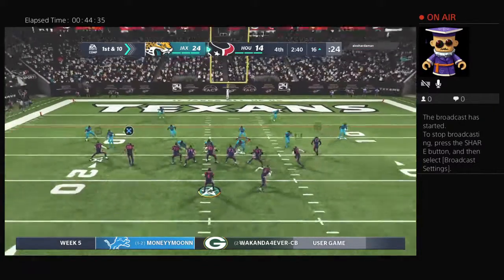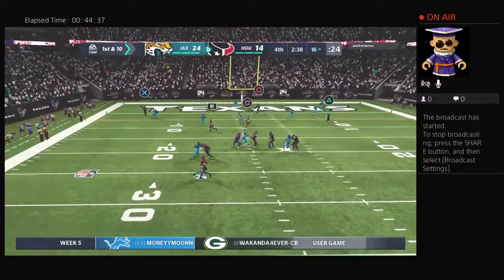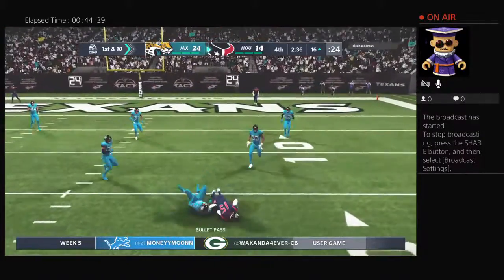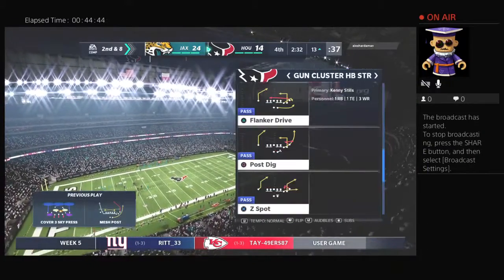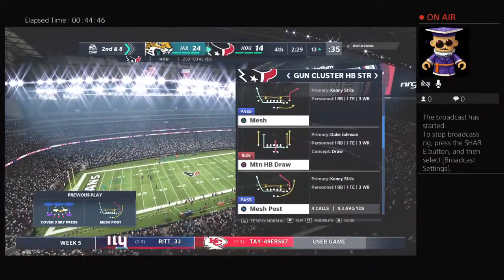From the red zone now, they'll look to throw. Quick hitter here. It's complete. And they'll bring him down at the 13-yard line. That catch good for only a couple.